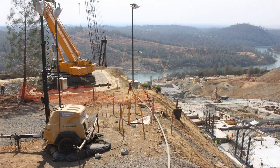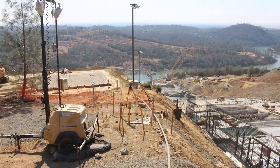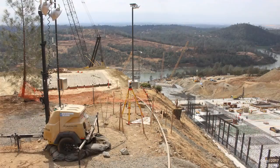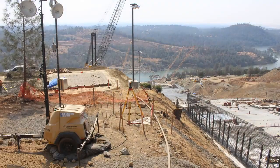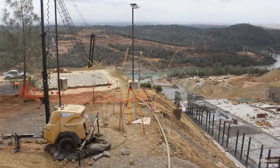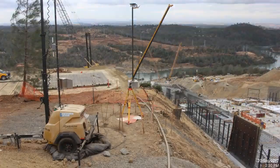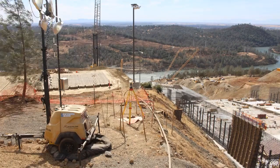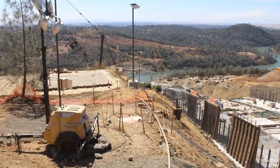On the sides, the frame of the spillway walls begins to take shape. Spillway slabs are laid in the chute. Concrete forms are erected on the walls.